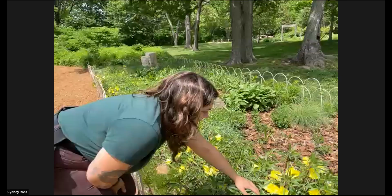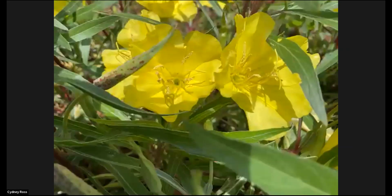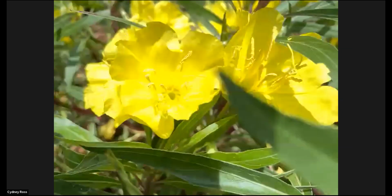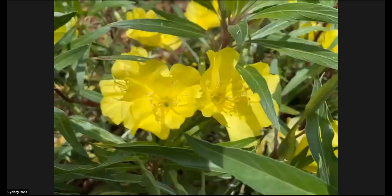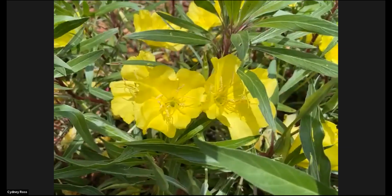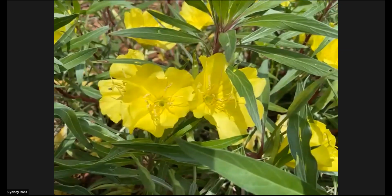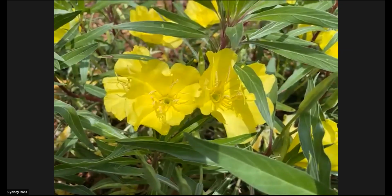So if you see these bright yellow flowers, we have over 90 of them snaking through the design of this bed at Primrose Prairie. As many of you know, I'm a huge nerd. I love native plants, but I also love moths. And something that's really exciting about this plant is it is pollinated specifically by sphinx moths.